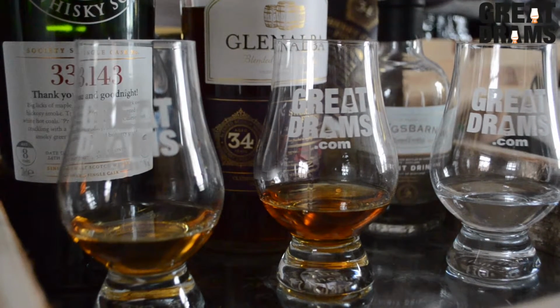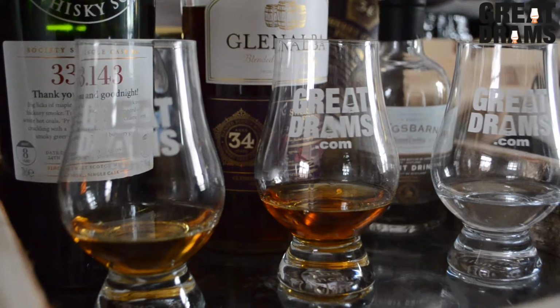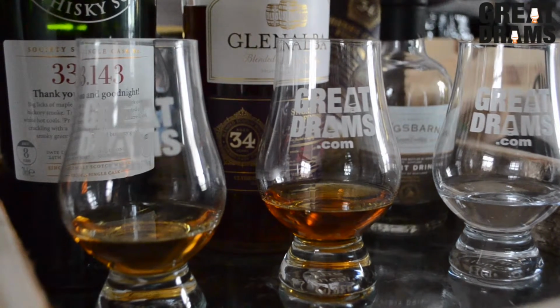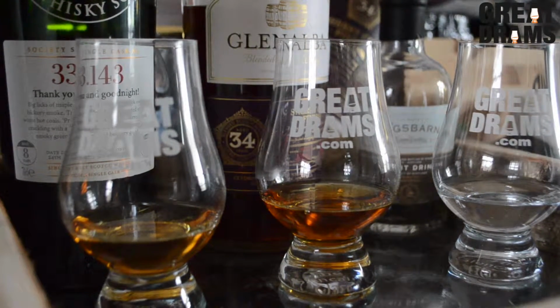Here we have three different types of spirit. On the left, 33.143, titled Thank You and Good Night, which is actually an Ardbeg 8-year-old single cask, single malt whiskey, matured exclusively in ex-sherry casks. In the middle we have Glenalba, 34-year-old sherry cask finished blended whiskey from the esteemed Lidl collection of 2015. And then you can just see at the back right, Kingsbarns Spirit Drink, which is effectively new make, which I've poured into the glass on the right hand side.